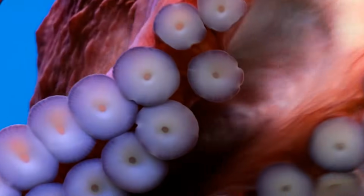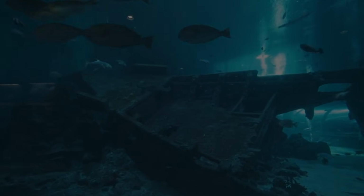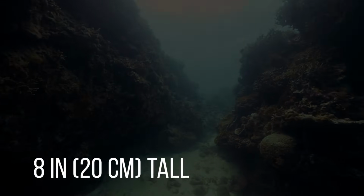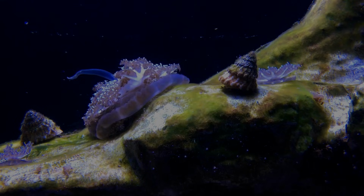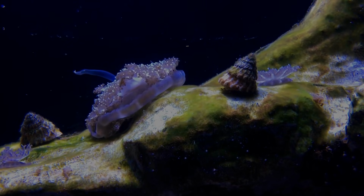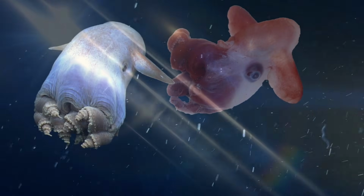They are the deepest living octopuses, living in the deep sea, and you know how scary that place is. They're only about 8 inches tall and spend their days hovering just above the seafloor, eating snails, worms, and other food they find in the current or near ocean vents. There are nearly 17 species of Dumbo octopus, and they all have differences in height, color, and body parts.